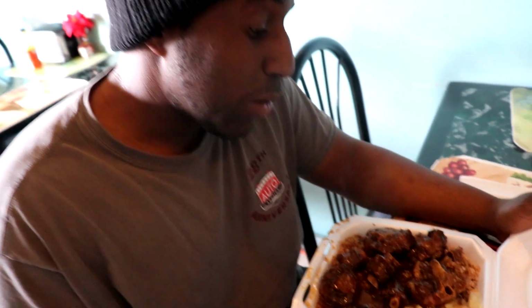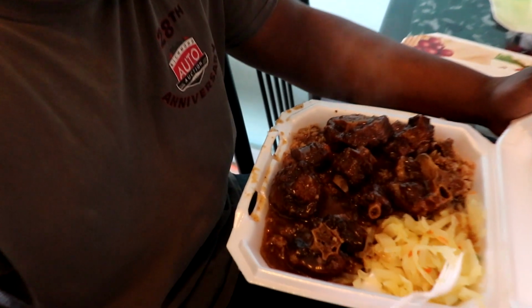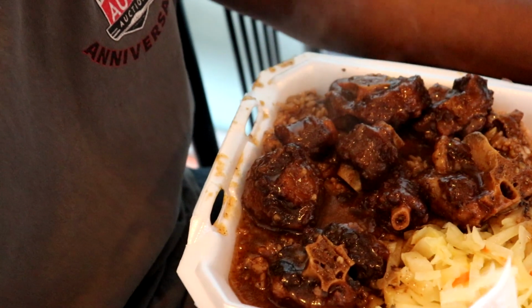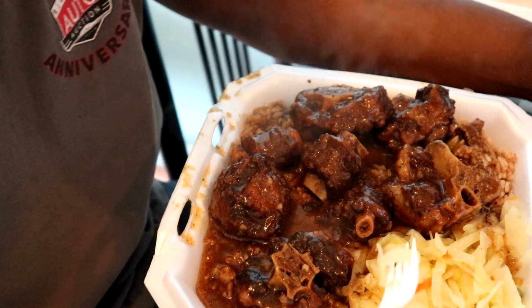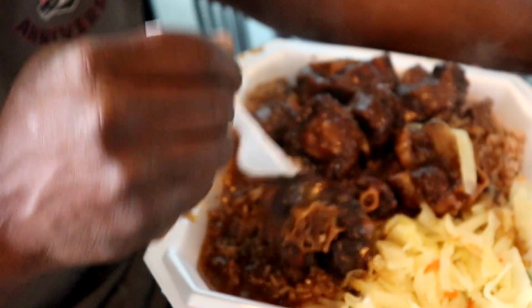And you want to get enough. That's the number one thing with oxtails. Plentiful. Yeah, the number one thing that makes me mad with oxtails is when I don't get enough, because it's expensive. So you wanna get a lot. And see, I got plenty of oxtails. I got enough.